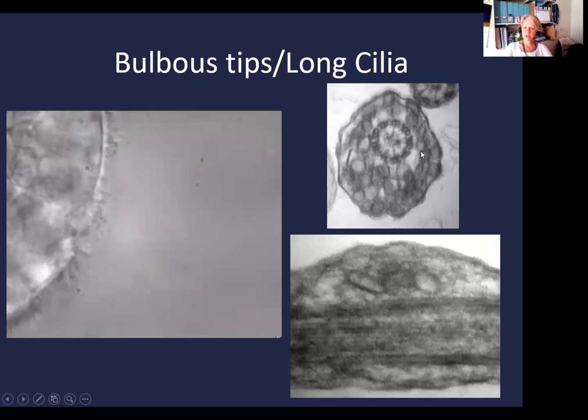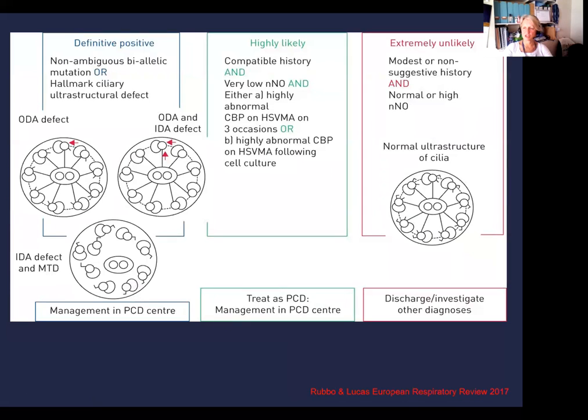In the electron microscope, you can see here the normal sort of ciliary axonemal structure, but these huge sort of bulbous areas with inclusion bodies. And we think this is a transport disorder. So we've got quite a group of these. They do need the same sort of management with physio and treatment of infections.